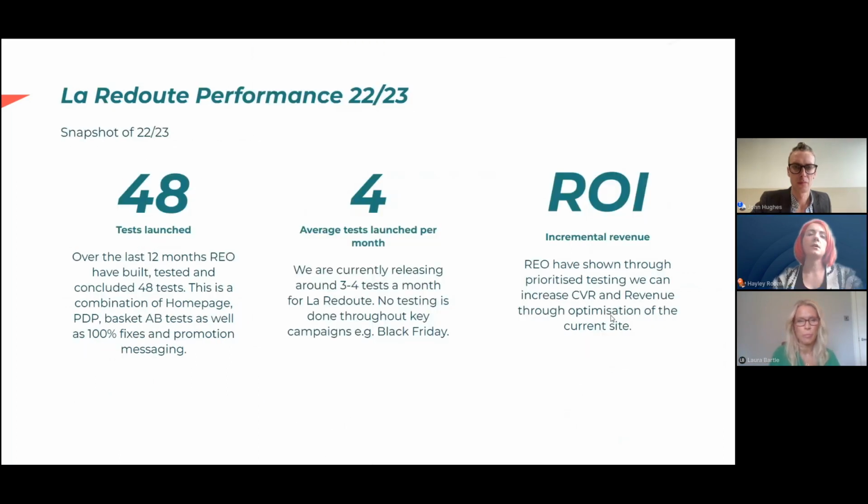Perfect. Thank you. Oh, just skip back there. So just looking at the Redoute performance so far. So this is just a snapshot at the end of 22 and the start of 23. So over the last 12 months with Redoute, we've launched around 48 tests. So we do have a good velocity in terms of the tests that we launch each month.